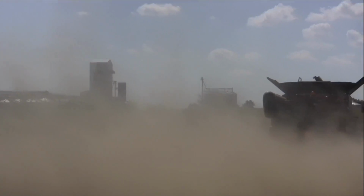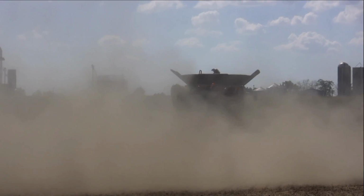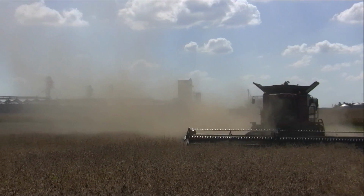In Wyandot County, you might see the popcorn factory through the dust. It's Kyle Brown driving this Case IH. And Kyle, when did you get started harvesting soybeans? We started on Saturday afternoon, and we didn't run real long because the beans were real dry. You think?